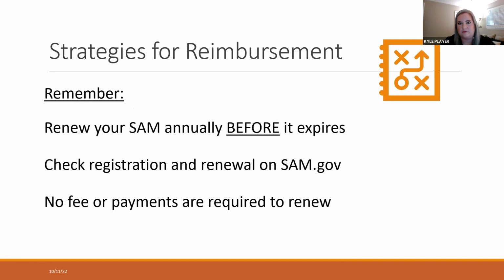That does expire every year and it has to be up to date for you to keep getting those reimbursements back. Also, when you're renewing your SAM, make sure you do it through sam.gov, not sam.com, not sam.anything. Make sure it's sam.gov. You'll also probably get some emails from third-party sites out there saying, hey, your SAM's expiring, because they have access to that information too if it's public. Don't use those.